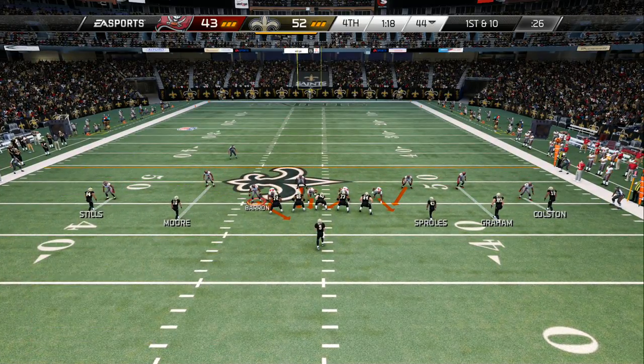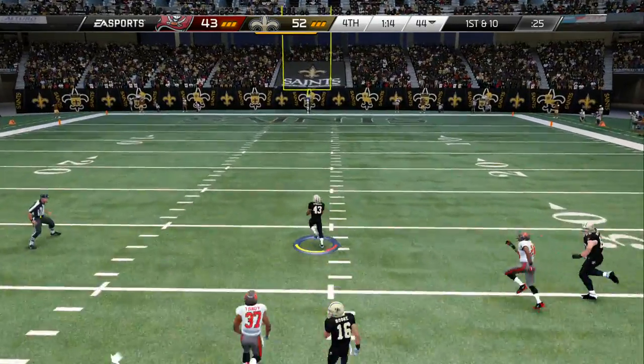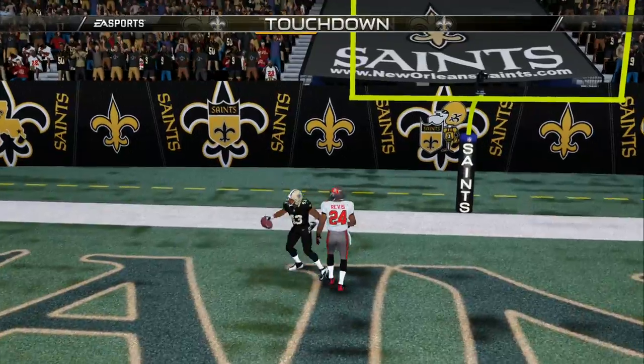Sproles is shifted from running back to a receiver in the slot. Looking for an open receiver on the right. A foot race to the end zone. The 20, the 10. In stride, and he's home for the touchdown.